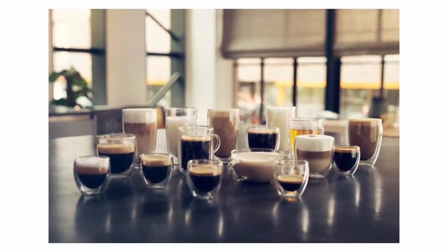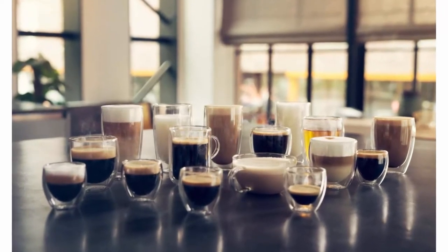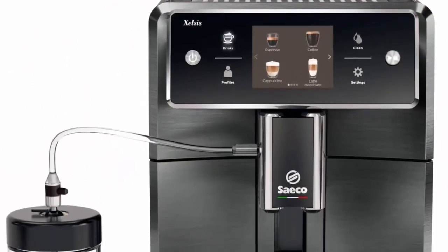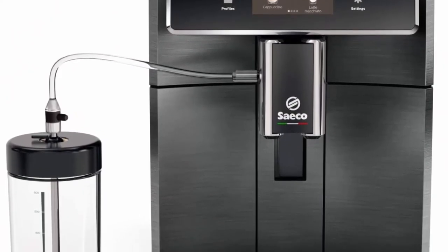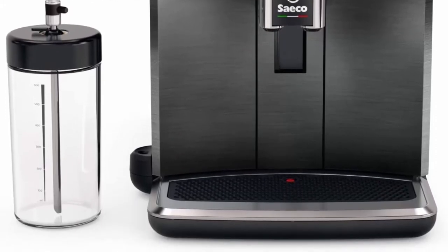User profile: once you have your favorite drinks dialed in, you can save them to your dedicated profile for easy access. Touchscreen control: the Xelsis showcases its programming prowess with an accurate 3.5 inch touchscreen. Hygieia steam system: an upgrade to the steam systems of old, the Xelsis fridge-ready milk carafe packs in texture control and automated purge and clean cycles.